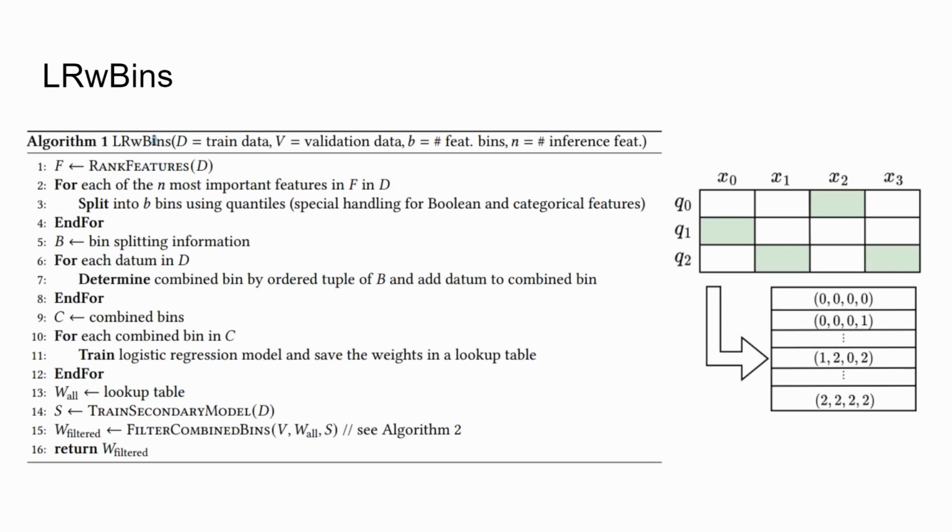Our multi-stage inference model is called logistic regression with bins. We start by using a model-free feature ranking. Then we split the most important features into quantiles. Each data point then falls into an ordered tuple bin on which a logistic regression model is trained. The performance of each model is compared to the remote procedure call model.